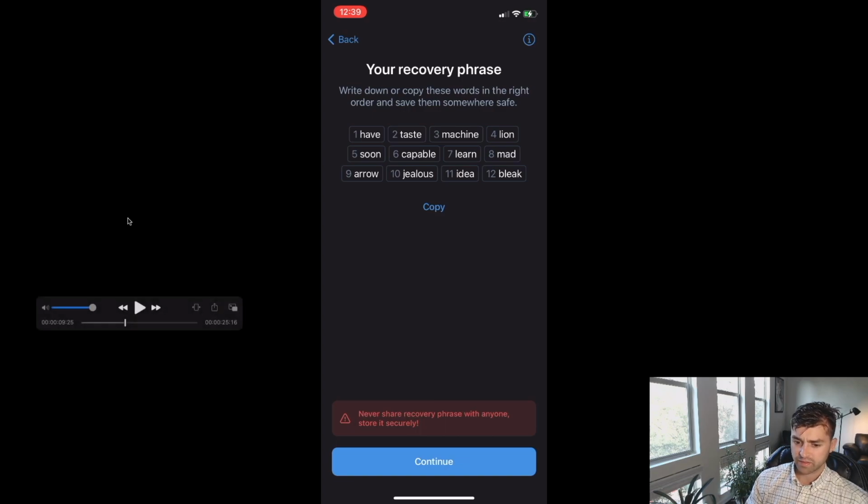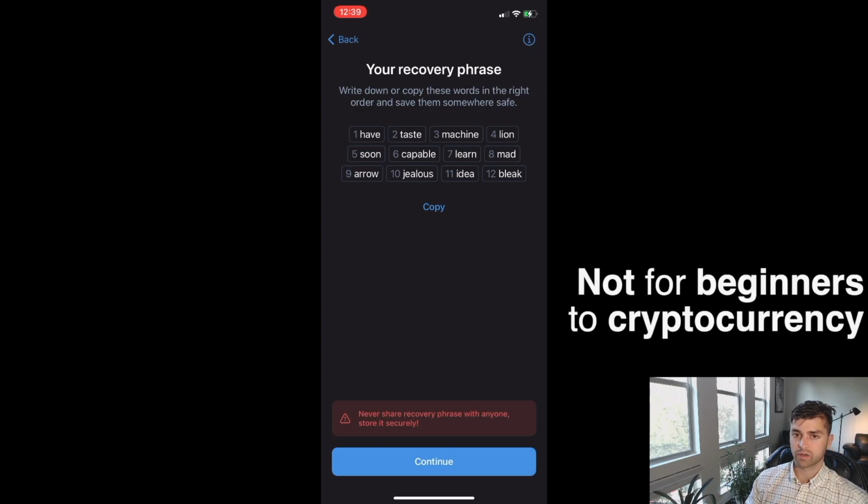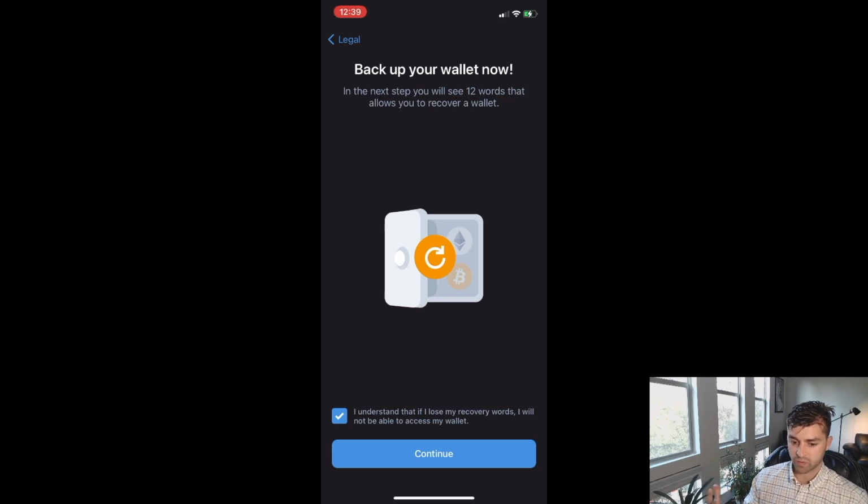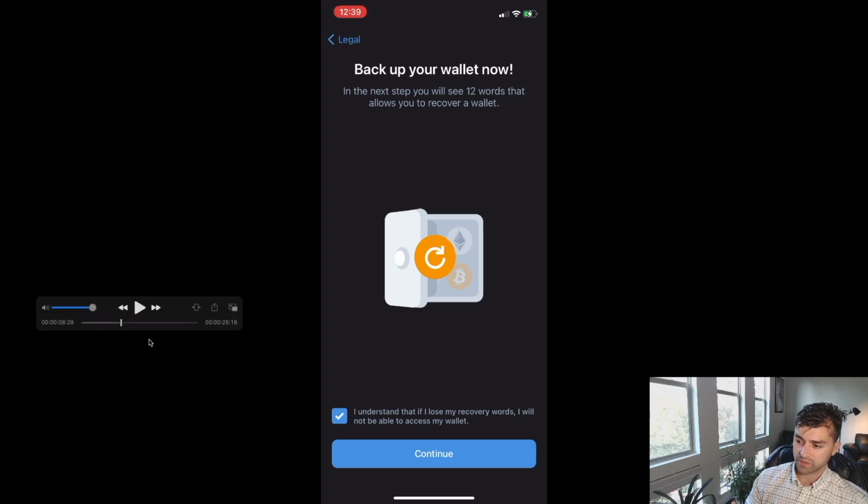And it just makes me think that this Trust Wallet is not for beginners to cryptocurrency. We haven't given them any explanation as to why they need their recovery phrase and what it might be used for eventually. Let's say that your wallet gets stolen or the app gets deleted, then you're going to have to input this recovery phrase into a fresh Trust Wallet application in order to recover the funds that were stored in your Trust Wallet. So there's been no explanation of this.